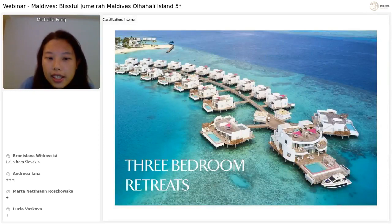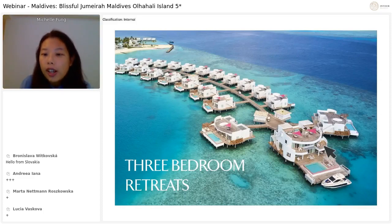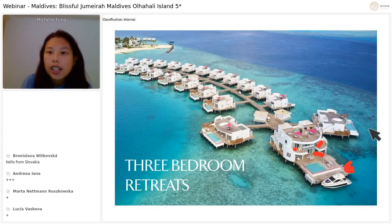And the next one is our highest category, which is our 3-bedroom retreat. We have 1 over the water and 1 on the beach. So we have 1 guest bedroom on the ground, 1 master bedroom, and 1 twins bedroom, total 3-bedroom. So for the guests who are staying in the 3-bedroom water retreat, they can directly check in, because you can see here is the jetty area, so they can check in directly to the villa.